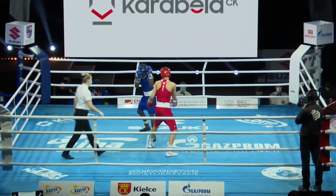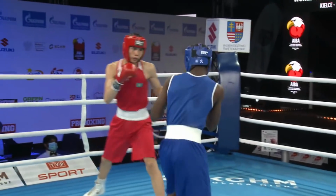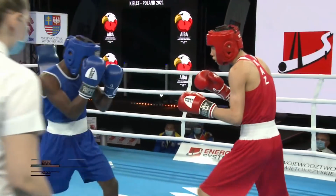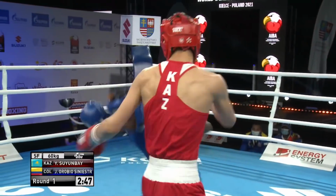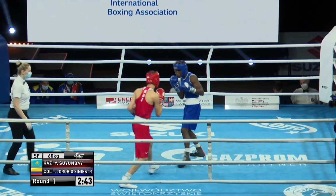Round 1. And he'll look to get on that jab, SUYUNBAY. OROBIO has got to try and find a way to take that away. Looks to try and just lunge in there really and jab to the body.